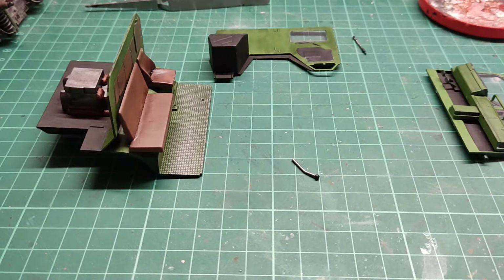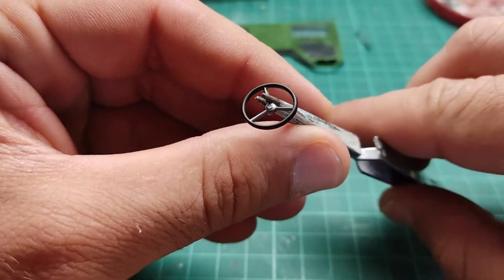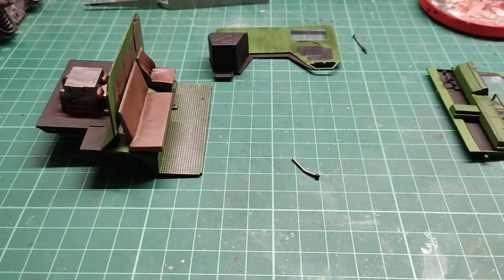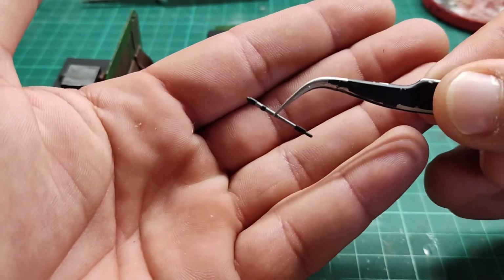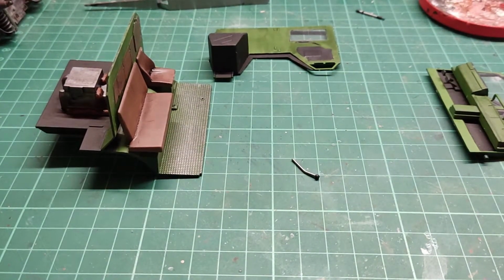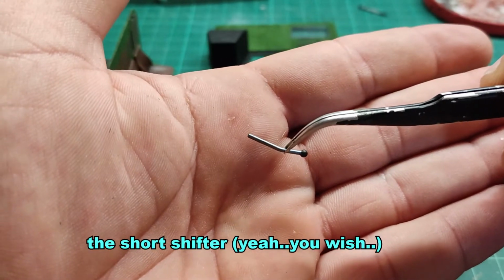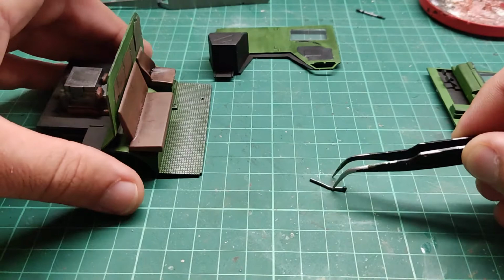So while I was waiting for the glue to cure, I have gotten ready my steering wheel. As you can see, it's all painted and detail painted. The steering column over here. I am a little bit maniac when it comes to detail painting and many colors. And the gear shift knob.